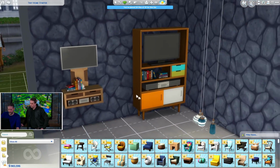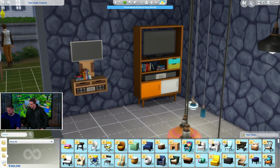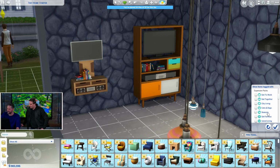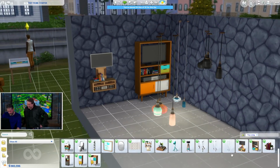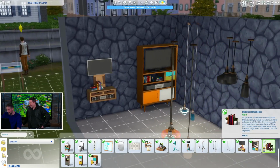So that's one of our big combos. I keep going out of build mode, and then I have to go in here and filter it out again. Why do we make so much stuff? What are we doing here? Why are we making so much stuff? It would be easier to just have 2 things.